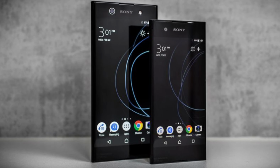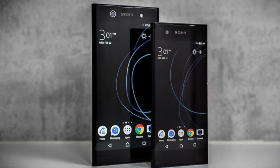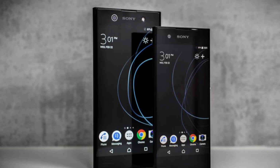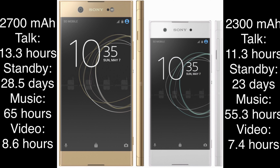The XA1 will have 3 GB of RAM, and the XA1 Ultra will have 4 GB of RAM. Both have 32 GB of storage and are expandable by up to 256 GB with a microSD card. The battery of the XA1 is 2,300 mAh, and the one in the XA1 Ultra is 2,700 mAh.